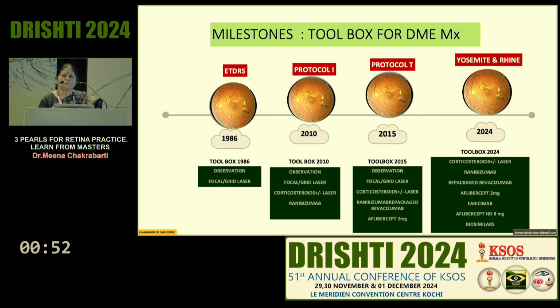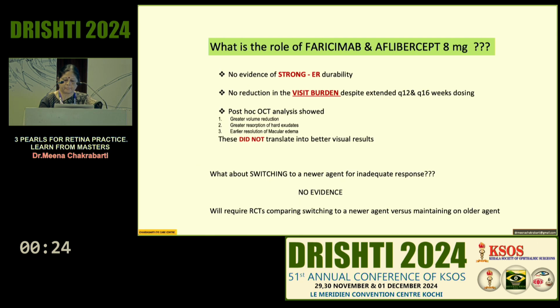And if you look at the toolbox for the management of diabetic macular edema from 1986 to 2024, what is new that we have in 2024? We have Vabysmo, or faricimab, aflibercept 8 milligram from 2 milligram, and we have biosimilars. The biosimilars can be used. They are as strong in durability as the original drug, but they have a shorter track record than the drugs that we have used for the last 15 years.